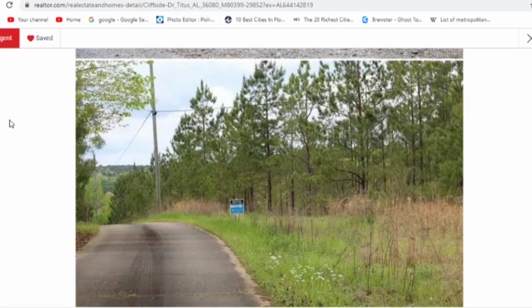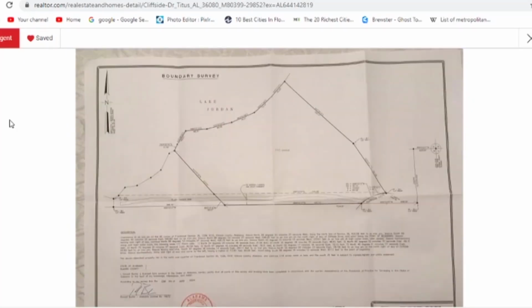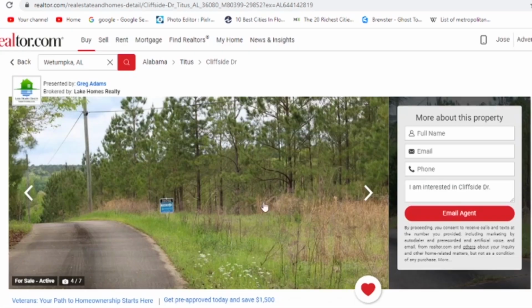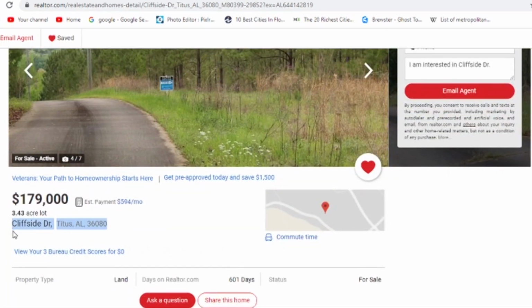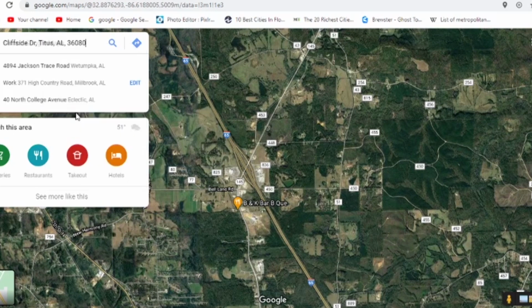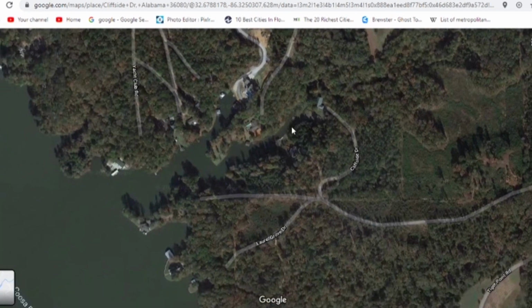Looks like there's a lot of beautiful natural setting. I think it's on Lake Jordan. Yeah, it's on Lake Jordan. So being on Lake Jordan, the price is gonna be at a premium. Being on Lake Jordan, I'll show you guys where this is. That's a lot of money for this area, and it kind of isn't for Lake Jordan. But for the area of Titus, it kind of is. It's kind of complicated. But it's at a dead end.